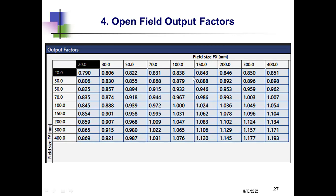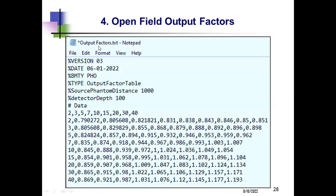The system will ask you for output factors, and you need to provide a text file. When you're taking the output factors, they will be in an Excel sheet. After the manipulation, whatever normalization procedure you want to perform, and when it is finalized, you have to convert that sheet's output factor data into a text file, because the system requires a text file for the output factors.